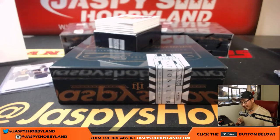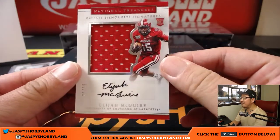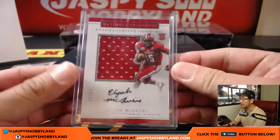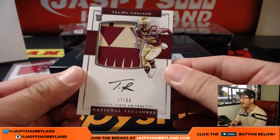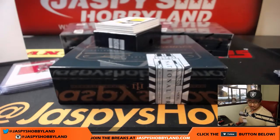We have a rookie silhouette signature of Elijah McGuire. 69 out of 99. Nice rookie silhouette signature for Scott Cooper at number 9. So the high number is hitting nicely. Next up is Travis Rudolph. Nice patch. Nice autograph. 57 out of 99. Number 7, Chris Huey.